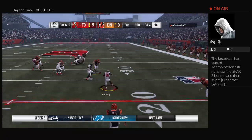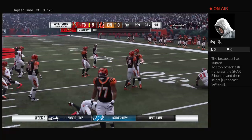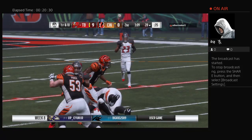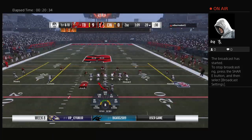And for the 3rd time here in this half, it's intercepted. The linebacker, Stephon Anthony, with a pick. And this return is going to be halted right around the 28-yard line. Winston and the Bucs take over now, 1st and 10 at their own 28-yard line.